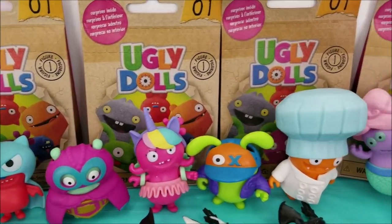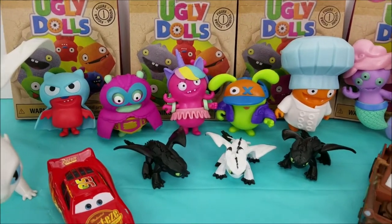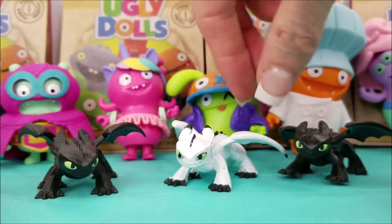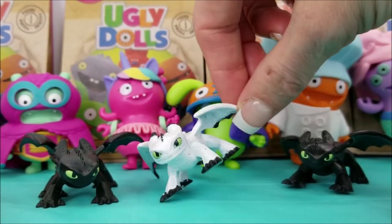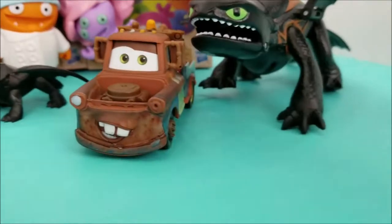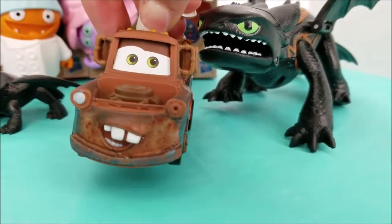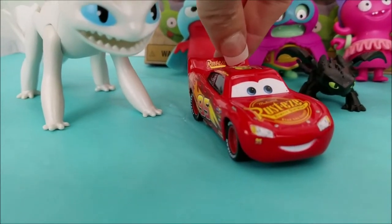Today we're going to be opening up these Ugly Dolls blind bags, and we have quite a bit of the crew from the Ugly Dolls movie here with us today. Oh, and these cute little nightlight dragon babies. Papa Dragon Toothless, Mater Tater, Whale Howdy Guys, the beautiful Miss Mama Light Fury, and Lightning McQueen.